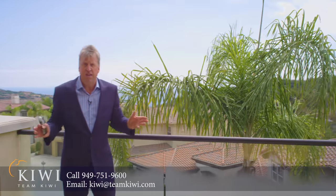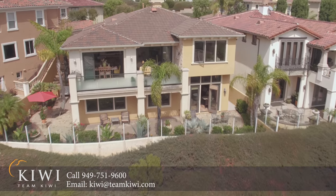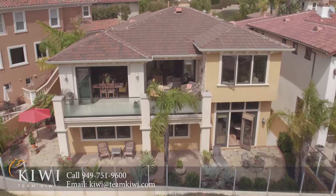So not many homes in Pelican Ridge have this sort of profile. This is very much European living out here. We've got a barbecue area so you don't need to go downstairs, and this larger than normal outside patio with all the limestone flooring is fabulous.